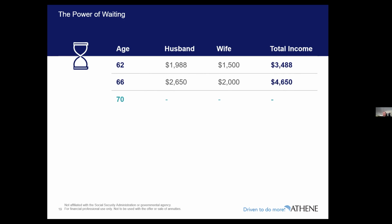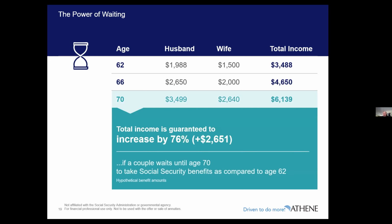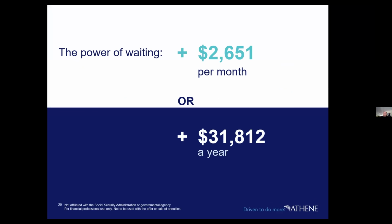What most people are thinking, certainly before they know about the earnings test, is we'll take this $3,488, we'll take it every month, we'll save it like clockwork, and if we're still here at 70, again, we'll use that to match the increase that Social Security would have automatically provided if we had simply waited. Well, let's put some numbers behind that and say, how much more is 76% more 8 years from now? Well, it's an additional $2,651 a month 8 years from now, or $31,812 per year.